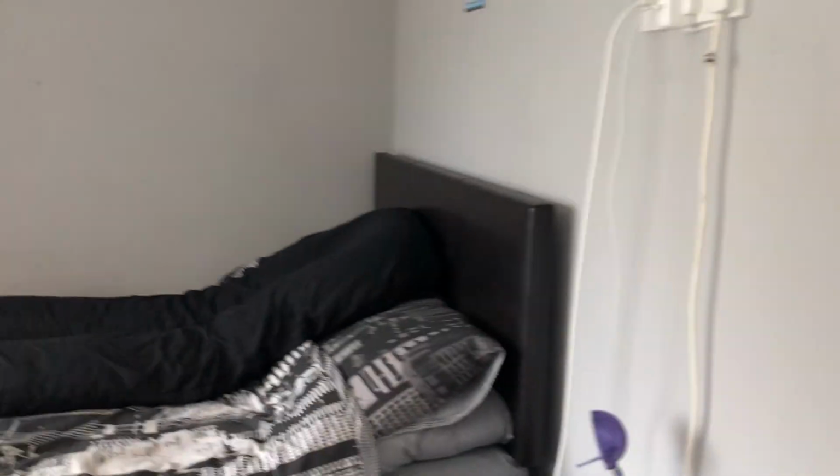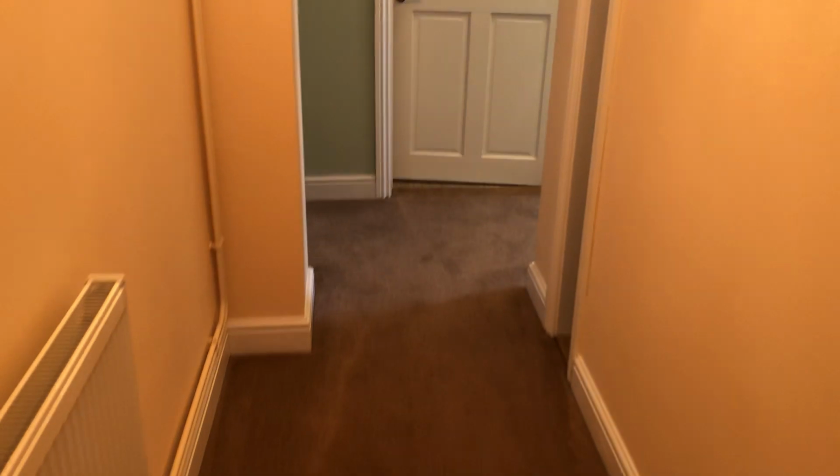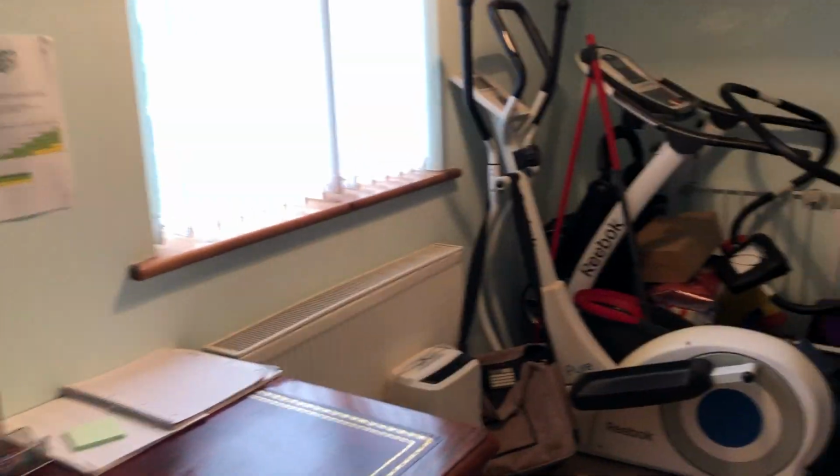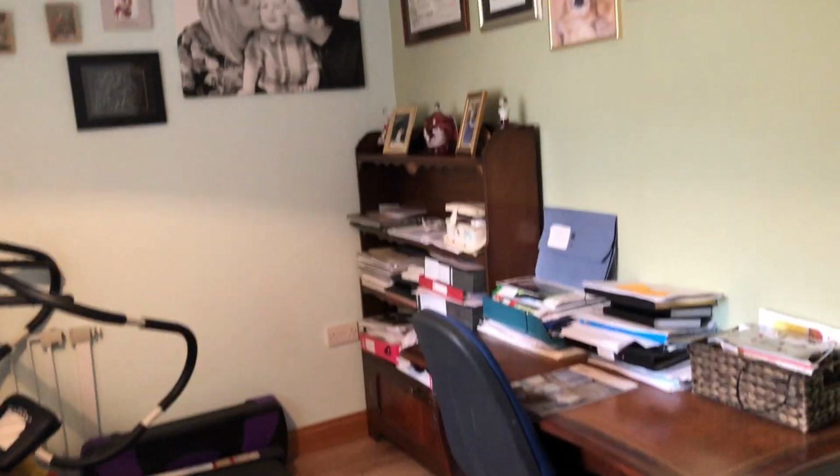So this one has got the double bed in it, so you can see that there's more than enough room for whatever anyone should want in here. And then we've got our fourth double bedroom, which is currently utilised as an office slash gym down on the end here. So again, really good size. We're through to the utility room this way, but I won't take you that way around.